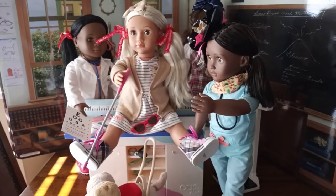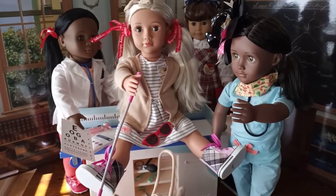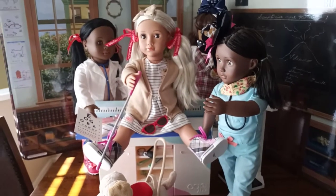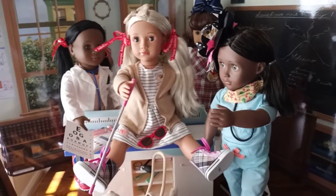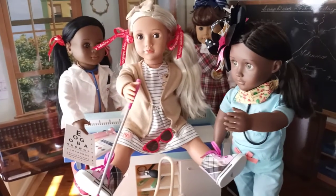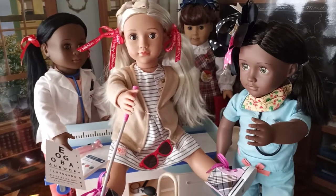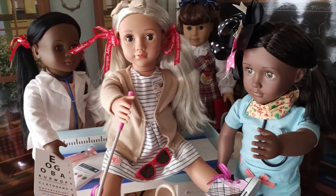Also, some people have LASIK, but people who have LASIK don't really need a walking cane and they don't need a service dog. So whatever backstory you want to give Marlow the doll, I'm sure it will be just really fascinating. But for me, Marlow, in my story and in my collection, she is legally blind or vision impaired.